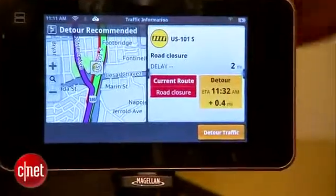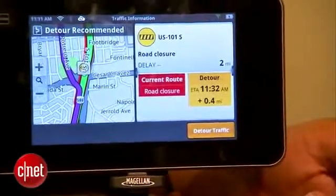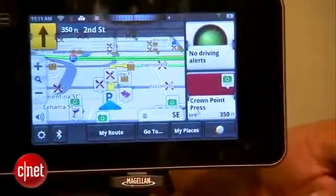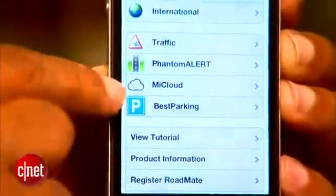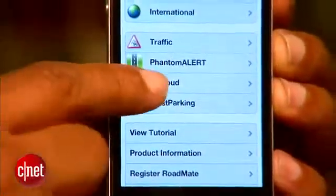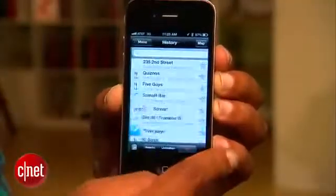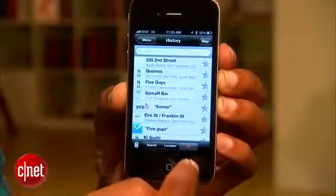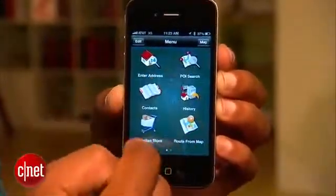The retail price of the Magellan SmartGPS hardware is about $349. That's kind of pricey, but the interesting thing is that they're tossing that MyCloud cloud-based syncing in for absolutely free. The Magellan SmartGPS app is also free, and that gives you some basic destination searching. You can open that up into a much more useful navigation app with some in-app purchases.